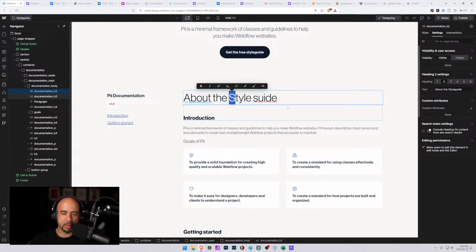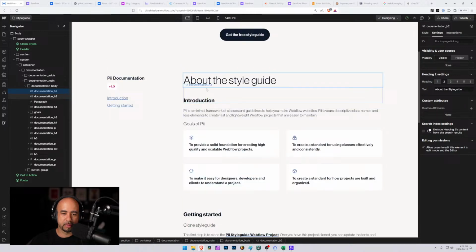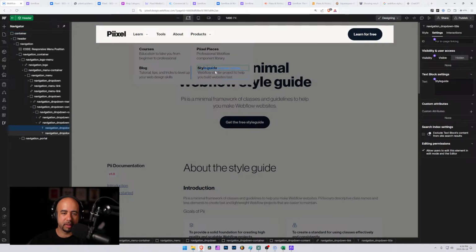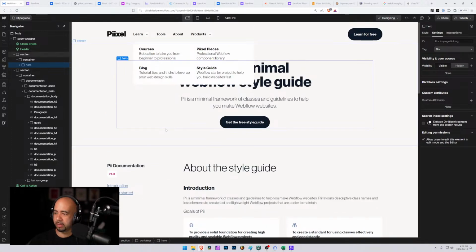Maybe we shouldn't put it in caps, or are we using all caps? I don't think we are. We're gonna have to update all kinds of things. There we go. Okay, but what's the keyword again for this page?